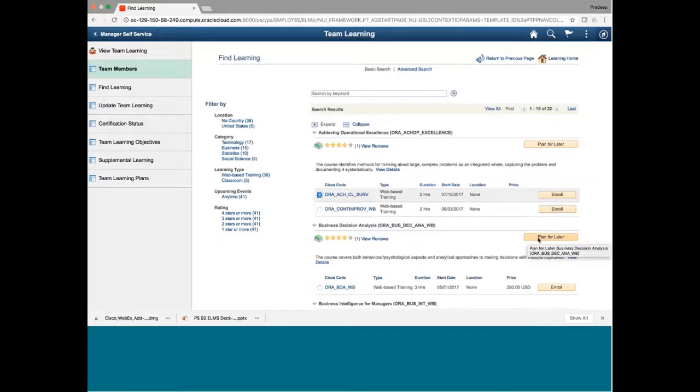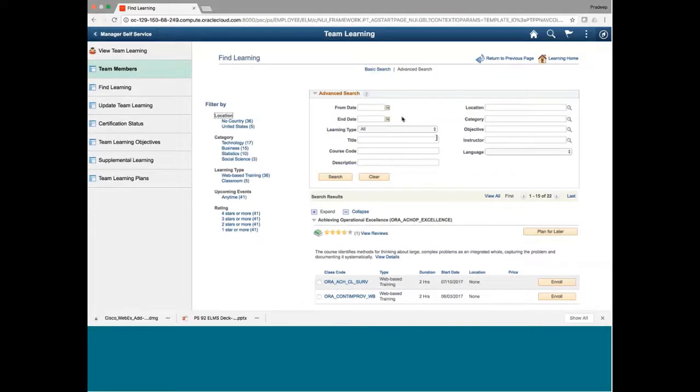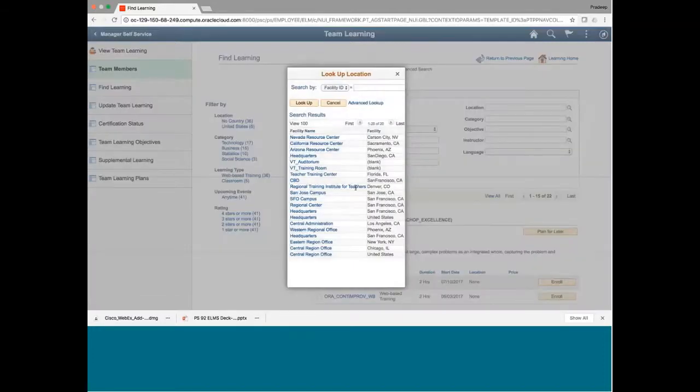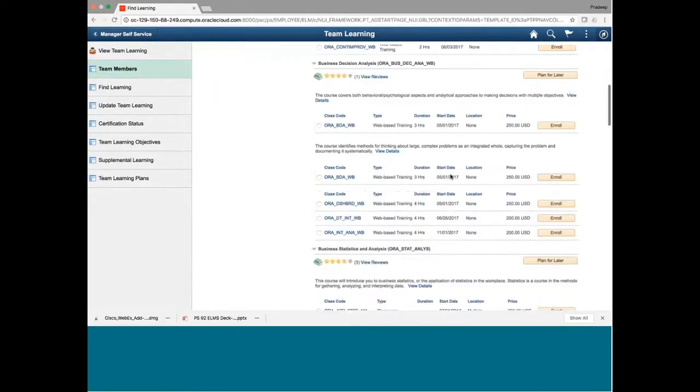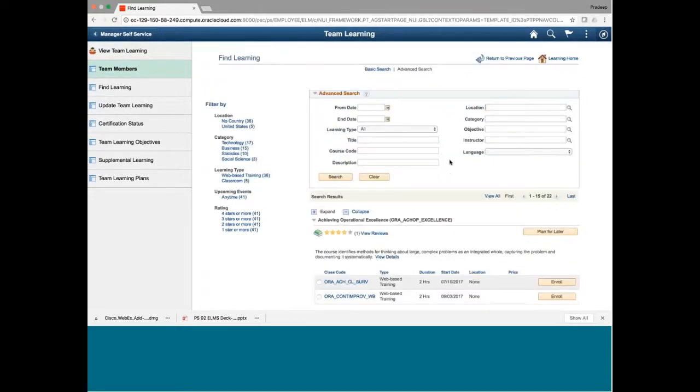Okay. And you see the basic search and advanced search here. If you use the advanced search, you will have the filter options. Okay, from which date to which date you want to select the courses, and from which location related courses, you can filter those locations again. So you can select those locations and search, and based on the selection of the location, you'll see the search results in the Find Learning page. Okay. Again, learning type, if you want classroom or web-based, you can see that as well.